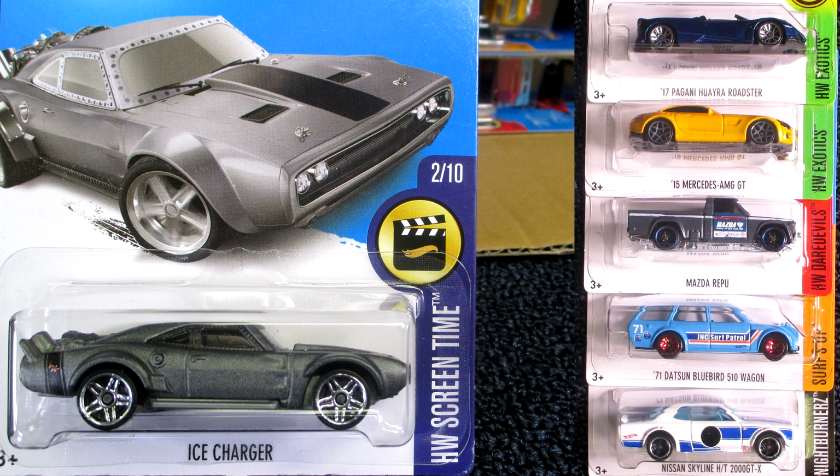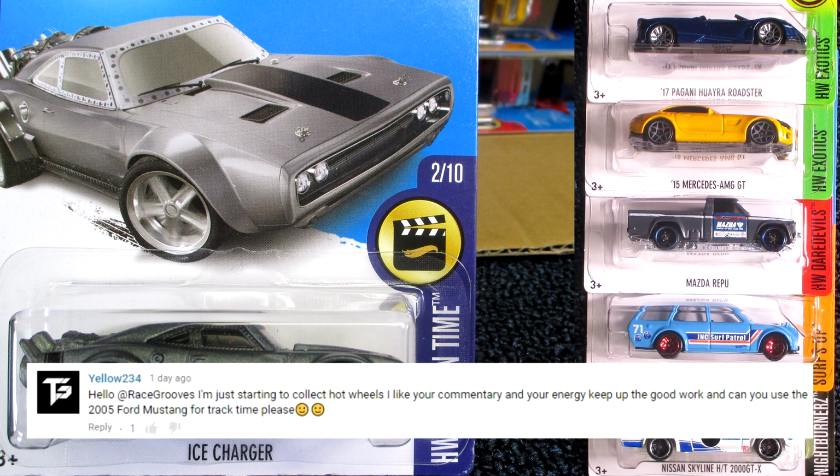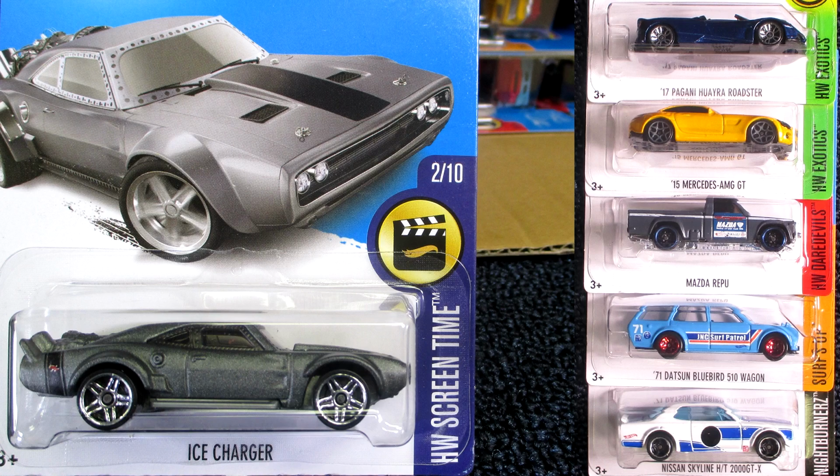For the 2017 M case, oh yeah, there's a whole lot of fantastic models that are going to be hitting the stores. Thank you, Yellow234. Hello, RaceGrooves. I'm just starting to collect Hot Wheels. I like your commentary and your energy. Keep up the good work, and can you use the 2004 Mustang for track time, please? Well, I might use it. I'm not sure. I'm just letting you know, but thank you very much for your kind words.